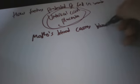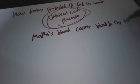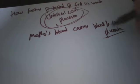Now the mother's blood, as you know, carries oxygen, O2, to the placenta, the reservoir. And then the deoxygenated blood, the blood lacking oxygen, takes carbon dioxide and takes it away from the placenta, right?